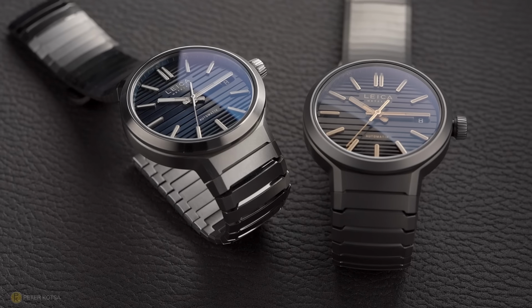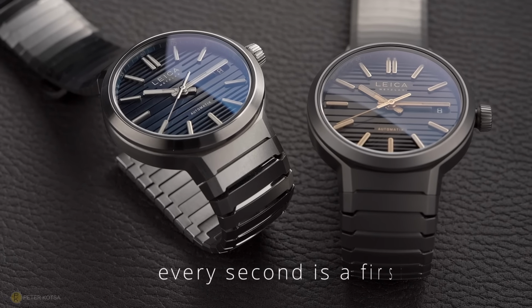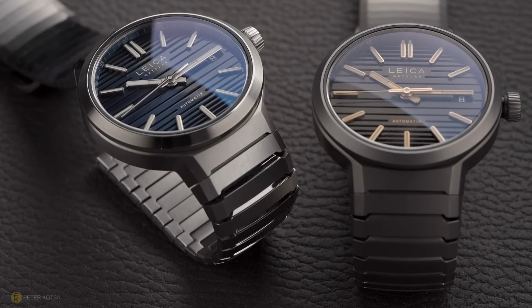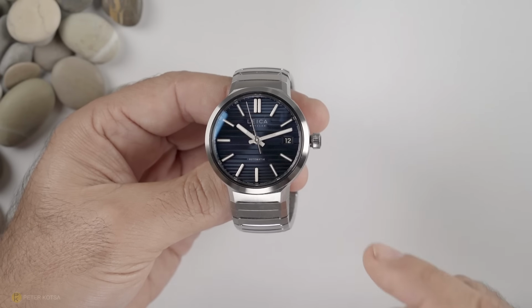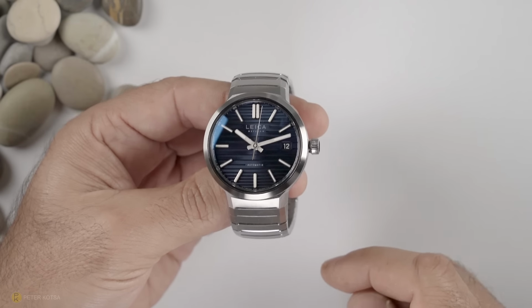Now they've made their second watch, and they've advertised it on their website as "every second is a first." Now I'm not into marketing jargon personally, I don't believe the hype, but I gotta tell you, in this case, I actually agree with them. This watch is so schmick on so many levels. Let's check it out.